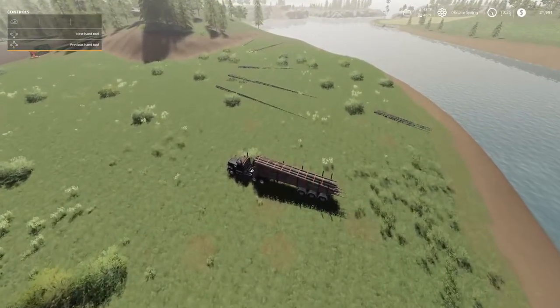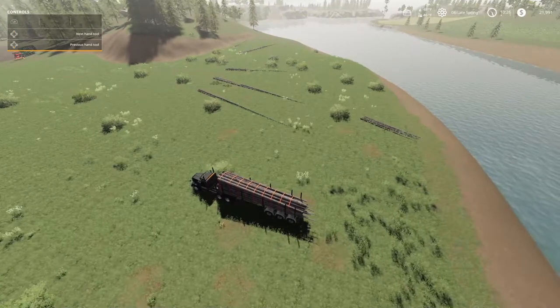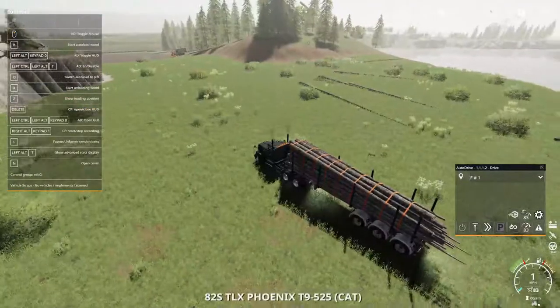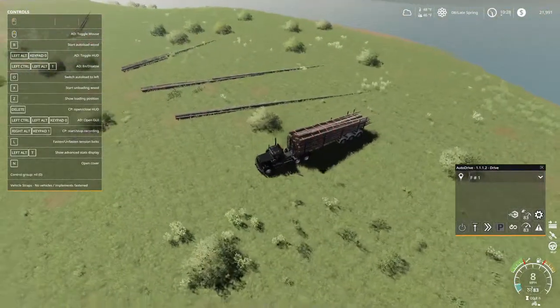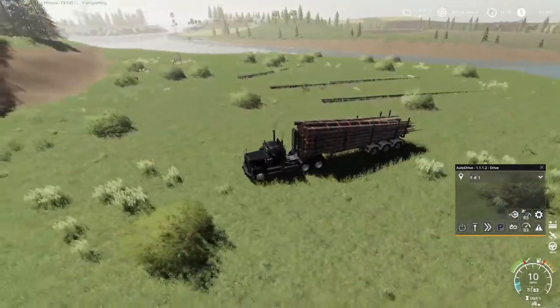Well, I'm going to try to get as much as I can. Try to get some little shorts right there. And, there's my phone. But yeah, try to get some of these shorts up. Yeah, I'm gonna go ahead and call this a load because it's getting pretty thick there.